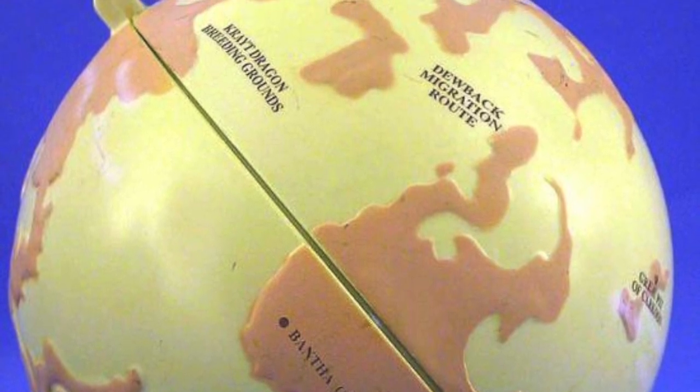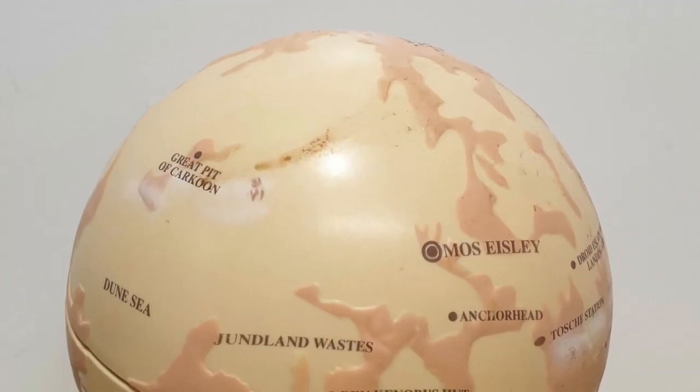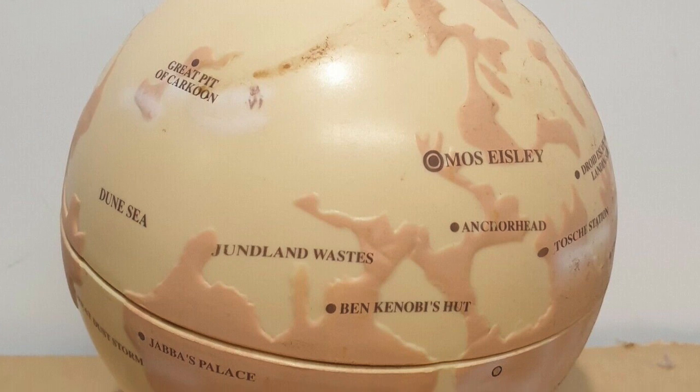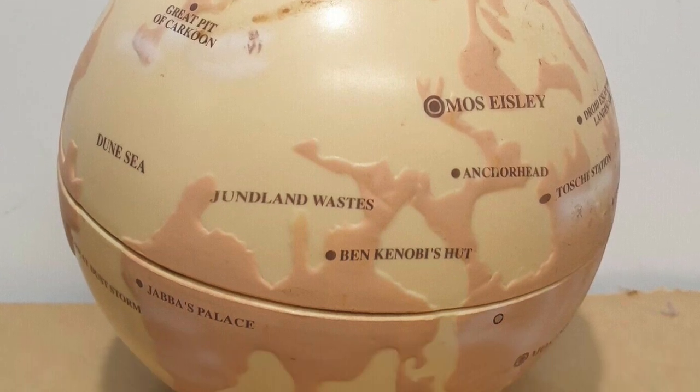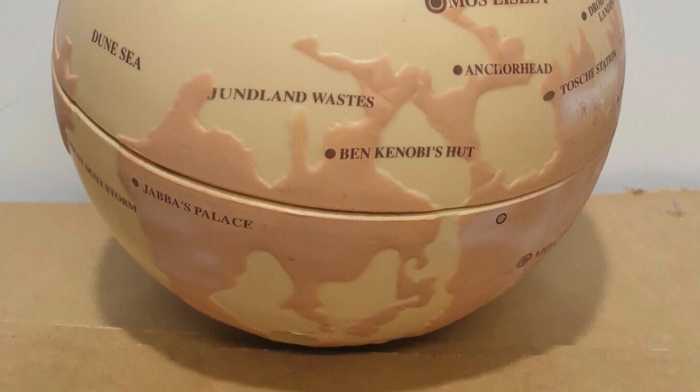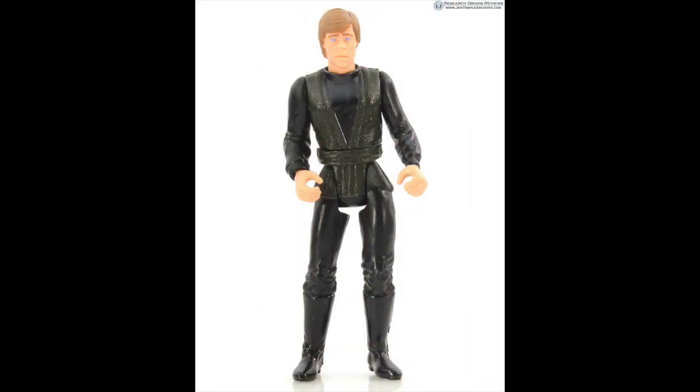Tatooine is the only one where we spend enough screen time on that, knowing the sort of amount of geographical space between, say, Mos Eisley and Ben Kenobi's hut, or the Krayt Dragon breeding grounds. It even has Mos Espa on it, which is pretty cool, since Episode 1 hadn't come out yet. It's kind of a sneak preview.